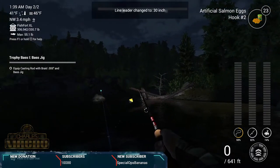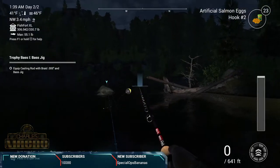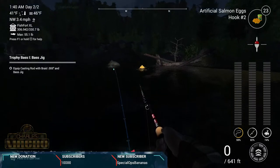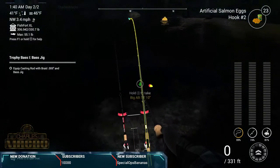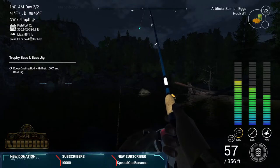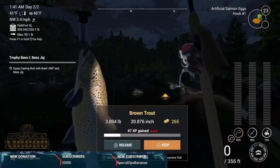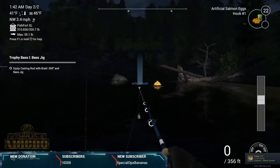So this line is at 30. Sometimes I set one at 20, one at 40, and you'll get the range in between. Look, the line is going off, so bam. We're gonna throw this here with salmon eggs. Put this one down. I actually wanted to cast it, but we might miss the bite. So let's go ahead and get this one. Bam. Now look how quickly this joint is reeling in. Bam. 4-pounder, 265. All right, so let's go on and throw this one back here.